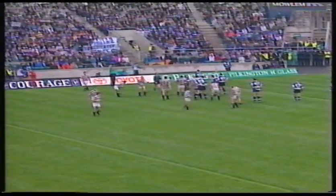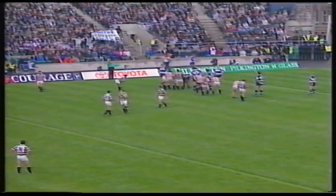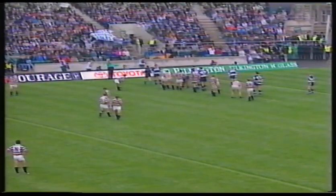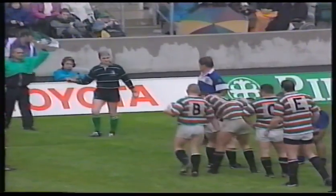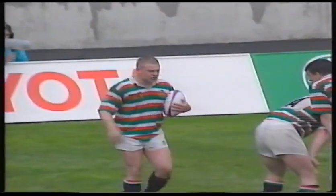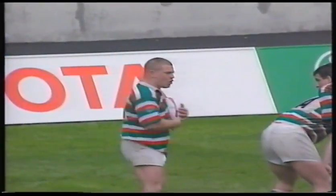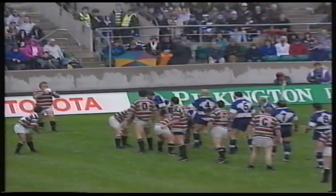A lightning injection of pace from Tony Underwood. For once, he split open the secure defence of Bath. Leicester have the throw-in through Richard Cockrell. Leicester's best effort so far, Bill. And he's given them a real lift out there. Everyone's expecting Jez Harris to move the ball out to elder brother Rory, but he just slipped inside to Tony. Great acceleration there. Big line out now for Leicester.